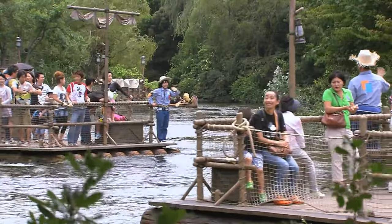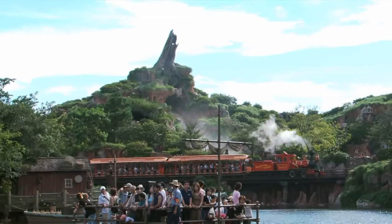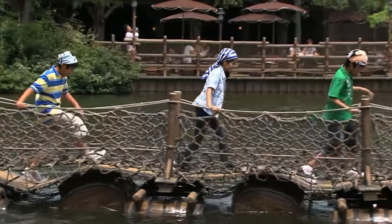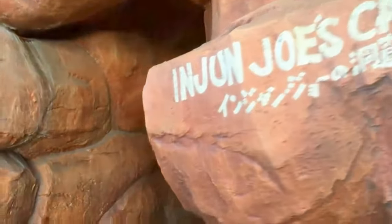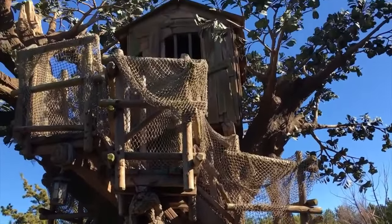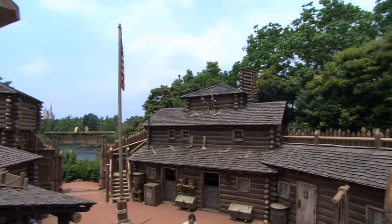As we just mentioned, you will be circling around Tom Sawyer Island, which you can access by taking a raft boat within Westernland. The island contains caves with references to characters from the 1876 Mark Twain novel, The Adventures of Tom Sawyer. It provides interactive climbing and scenic opportunities in its caves, forts, and other exciting landmarks.